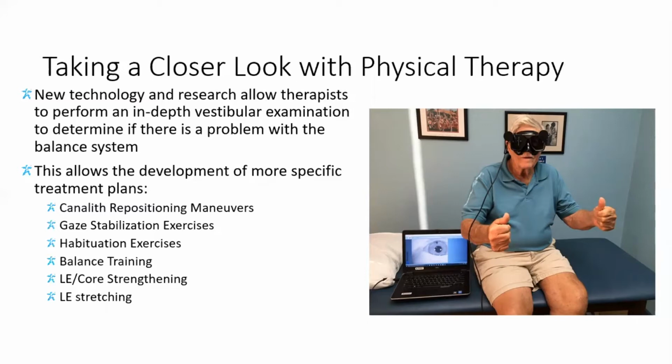So this can allow us to really develop a treatment plan that fits your needs. If you have BPPV, which we're going to talk more about on the next slide, we might do what's called a canalith repositioning maneuver. If you have lost function in your inner ear on one side, we might do some gaze stabilization exercises, some habituation exercises, and then for everyone, including people that just have generalized imbalance, we definitely can work on your balance. We'll work on some lower extremity and some core strengthening, and maybe some stretching if you have some muscle tightness also.